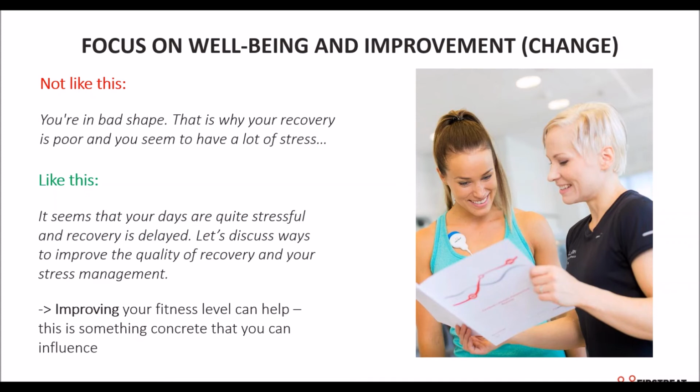Instead, we should look at the result, see if there is maybe too much stress during the 24-hour period, maybe the recovery is delayed, maybe the overnight recovery overall is very poor, and then start discussing ways to improve the quality of recovery and the client's stress management. And usually improving their fitness naturally comes into play in this kind of discussion.